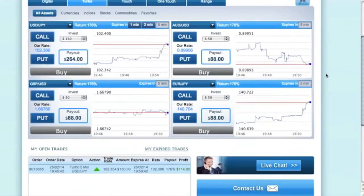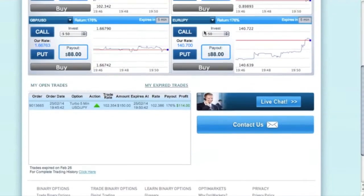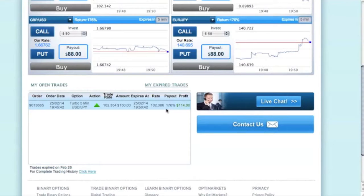Now I do a large trade just because I have a high balance. Now, I do not recommend trading this big a trade if you only have a $200 account. Remember, 10% or lower. Beginner, 5%. If you have traded longer, I would do 10% if you're comfortable with that, but never go more than 10%.